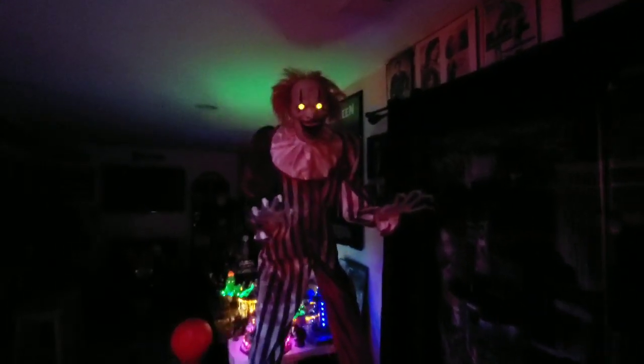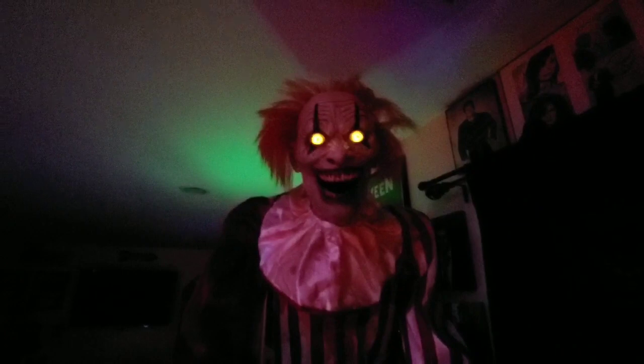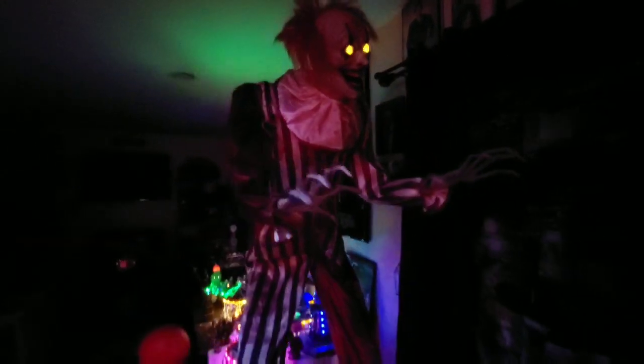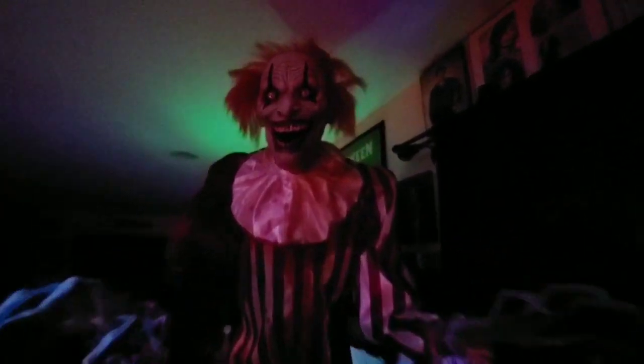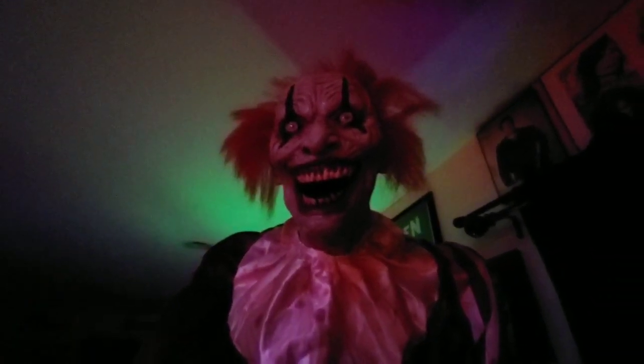Alright, this is a towering clown which came out a couple years ago or last year. A lot of people have this one, but we like him. We like clowns. Yeah, he's pretty neat, so we'll put him in front of our carnival when you walk down here. But let me see if I can get him to come on one more time and see the detail of his face.